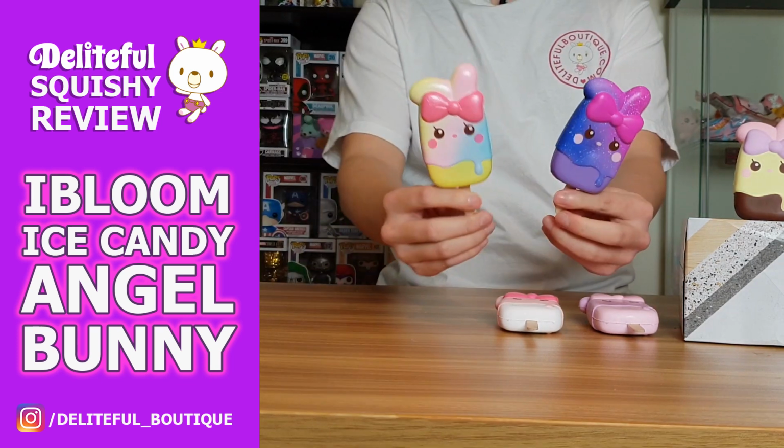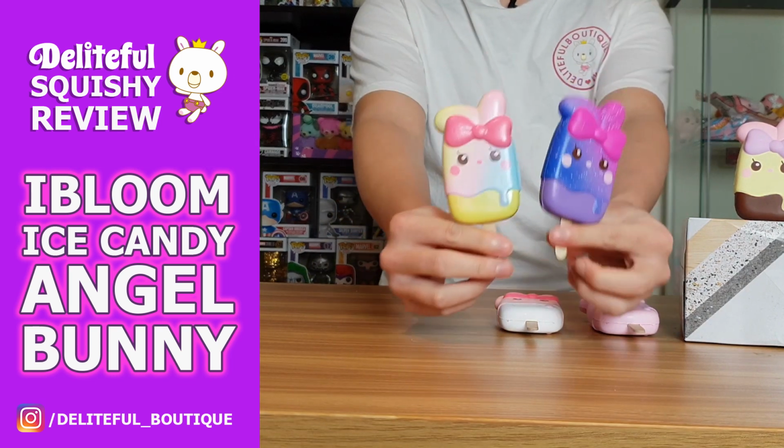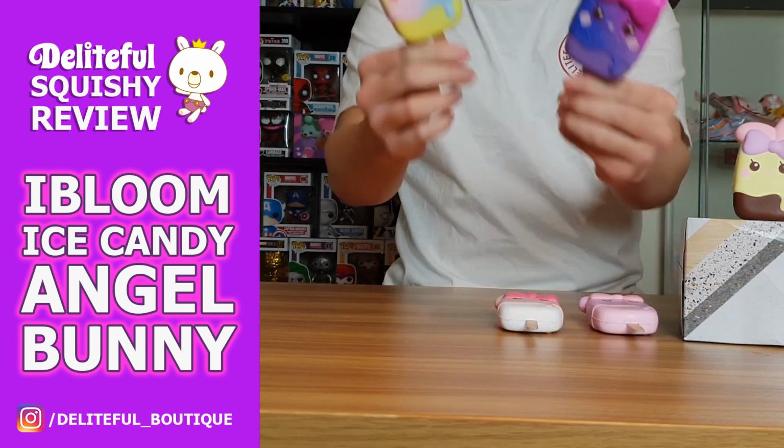Now I just noticed that with these two, they actually are lightly coated with glitter. Okay, so I don't know how well you can actually see it on the camera, but they are slightly coated with glitter. I don't think the others are. No. So these are the only ones with glitter on it. But yeah, that's pretty good. I don't think there's any on my hand.